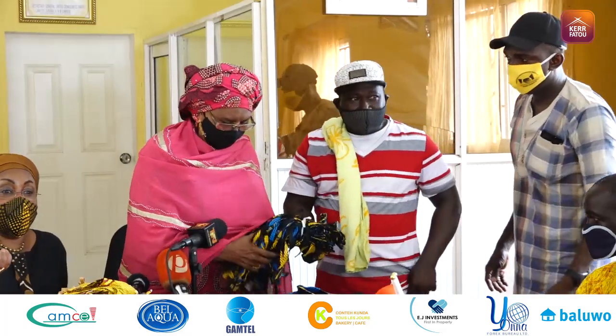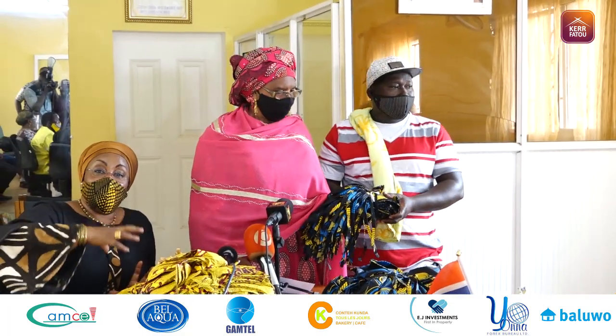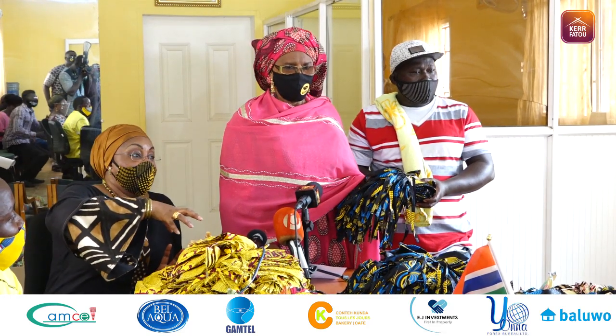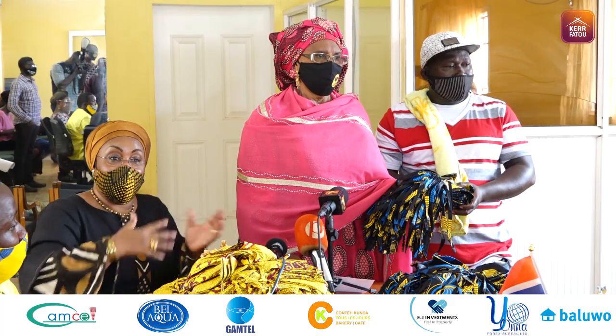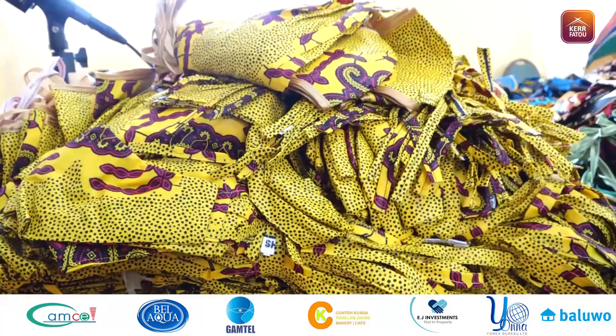Just to highlight that the distribution is prorated based on the size of the region. So some regions will have more depending on the size of the population in those regions. So some will have more than others, and that's how it has been calculated.